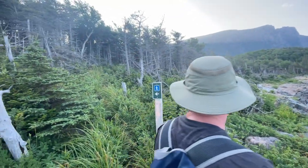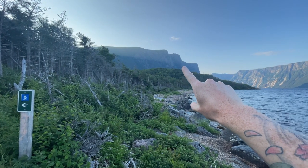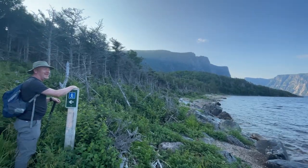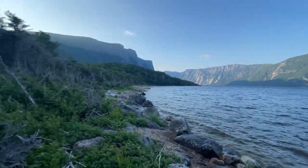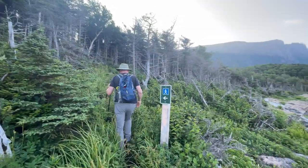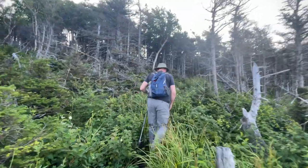Just about to head up our ascent, and we're headed right up there, give or take. Yeah. Climb's not getting any easier just standing here, so. No, let's get a move on.